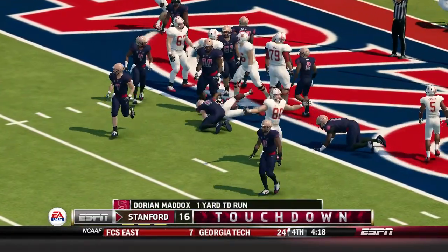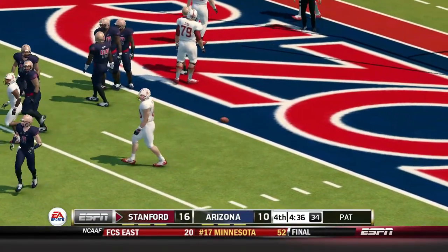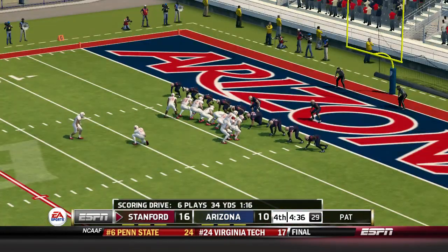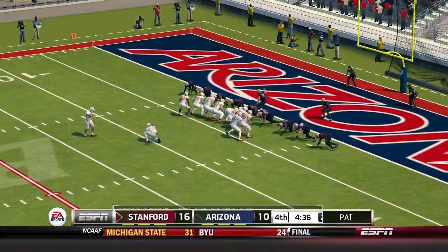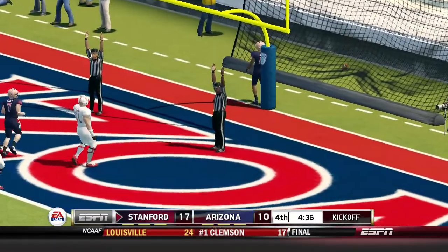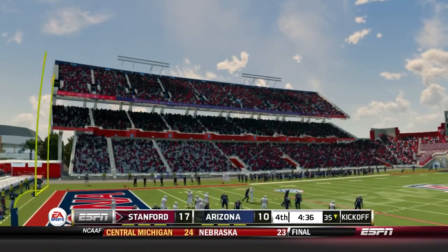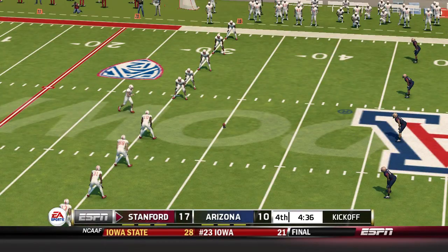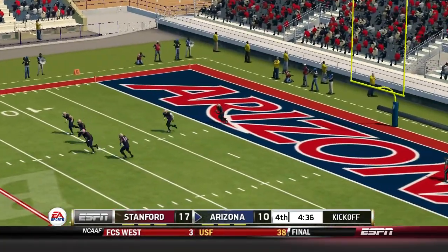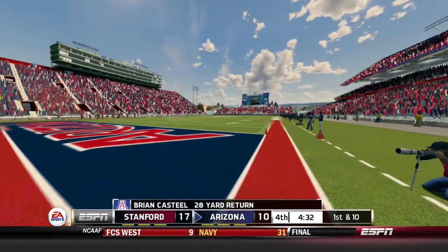Touchdown, Stanford! He makes the PAT. The kicker looks like he's ready to kick this one off. He sends this one deep. He's to the 20. Tackle made at the 27-yard line.